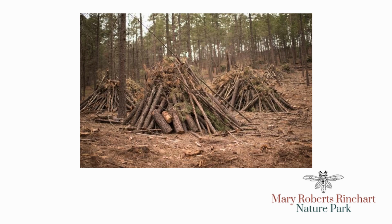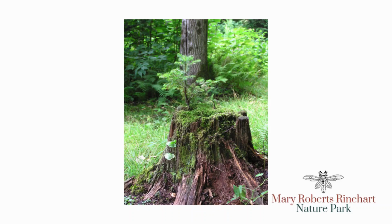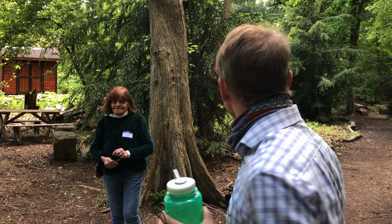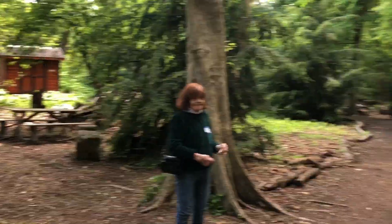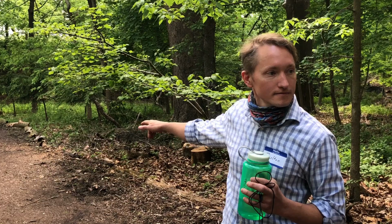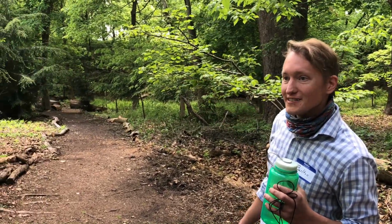You can carve it into a bald eagle if you want. But it still houses life, right? And that life is not there if you get rid of it. So ahead of us, there's something mysterious up there. Can you see? It's blocked off by evergreens.